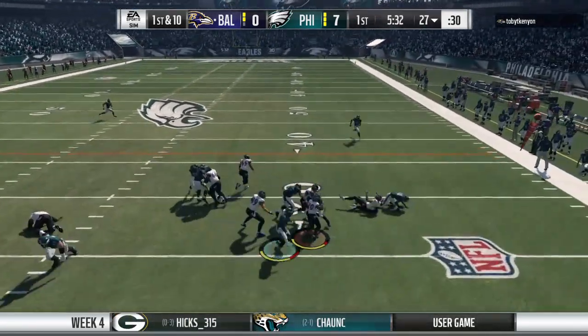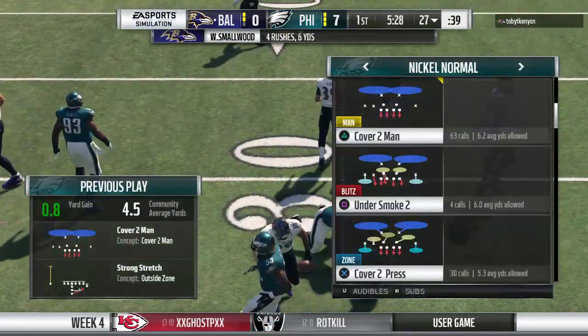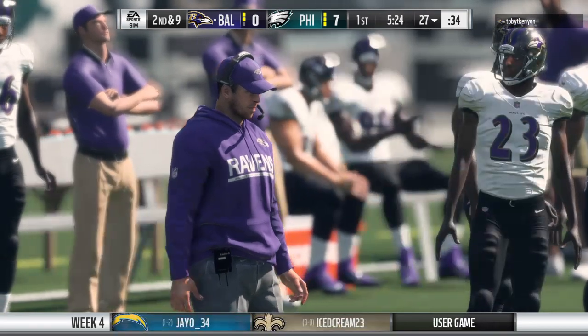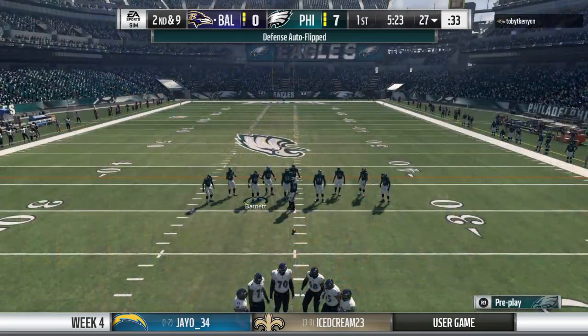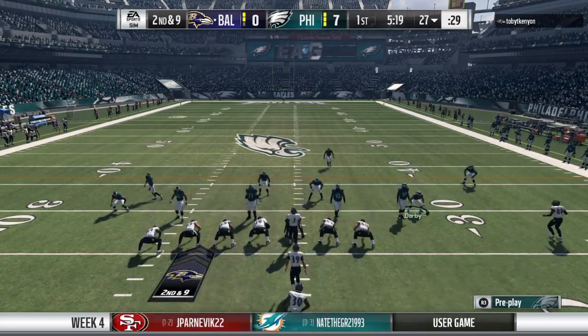Here's Smallwood as they begin on the ground. And he'll fight forward to about the 27-yard line. Credit him with a 1-yard gain there to make it 2nd and 9. We haven't seen much from him running the football here in this first quarter. No, you're right about that. We haven't seen much of him at all so far.